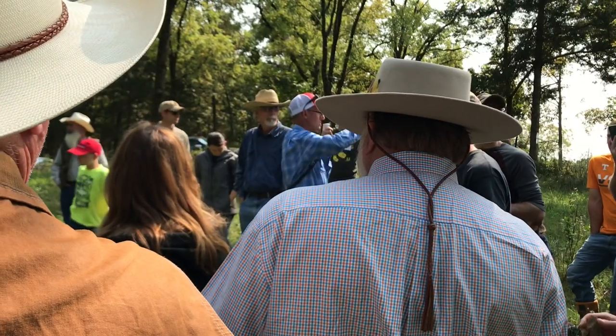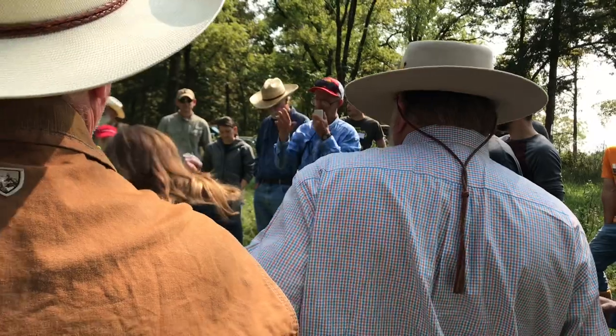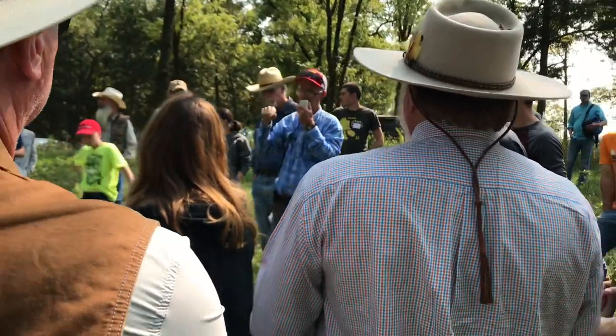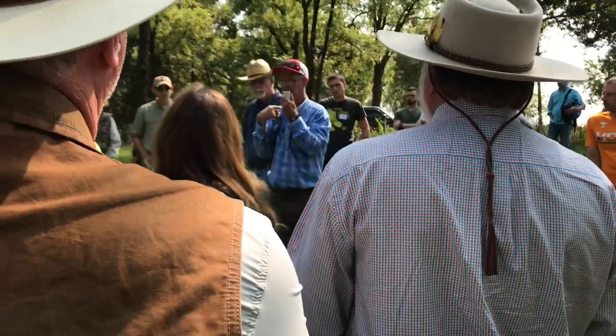Now, this landowner wanted the fence. He didn't want me to take it with me at the end of the lease. So that's written in the lease. He bought all the posts, all the wire. He supplied the labor.